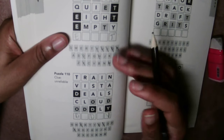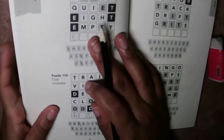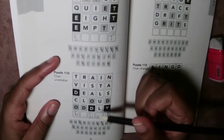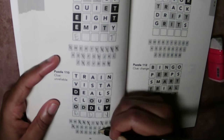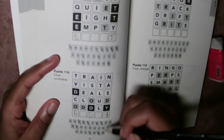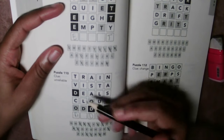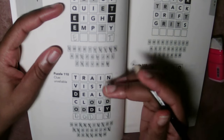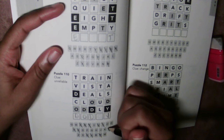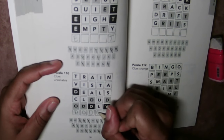Unreliable. And what other letters can't be included? So no T, no R, no N, no V, no S. No, L, C. Okay, to get from D to D, I'd say this would be an O, unreliable. Oh, dodgy. Dodgy. Yes. Dodgy works here.